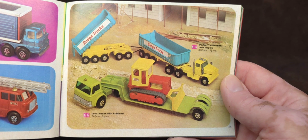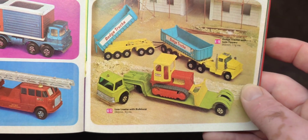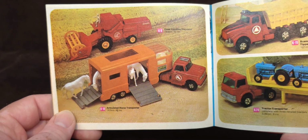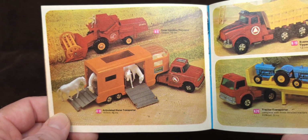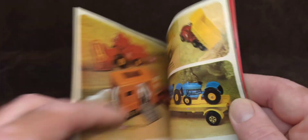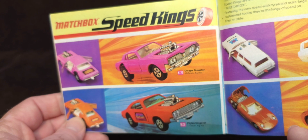Nice. Nice ladder. Dodge trucks. Oh, that's cool. That's very cool. I'm sure the paper stickers are long gone by now, unless you're a dedicated Matchbox collector. Wow. Love that. Oh, tractor hauler. Ooh, look at that. Cougar dragster.